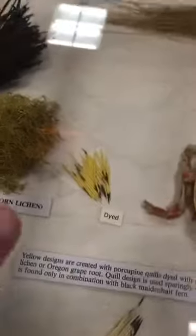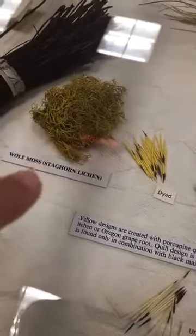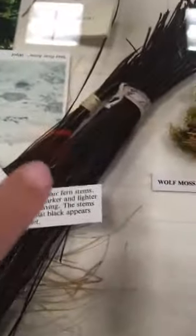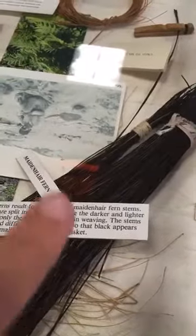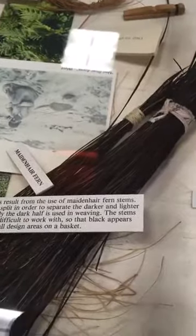Some of the baskets you'll notice have kind of a yellow color, and that's from these porcupine quills that are dyed using this moss or lichen. And then the black parts of the basket are made out of this maidenhair fern. And from what I've heard, this is very hard to work with, so baskets that feature a lot of black work are made by someone who has a lot of skill working with maidenhair.